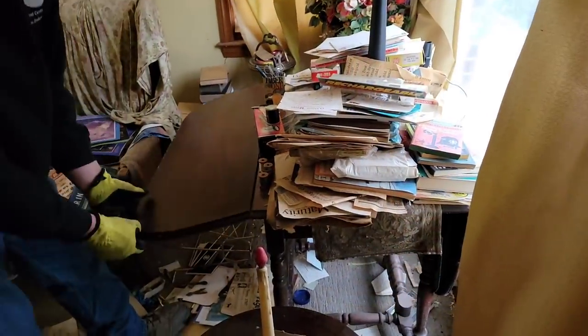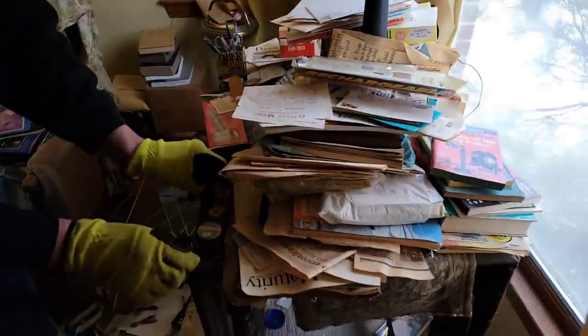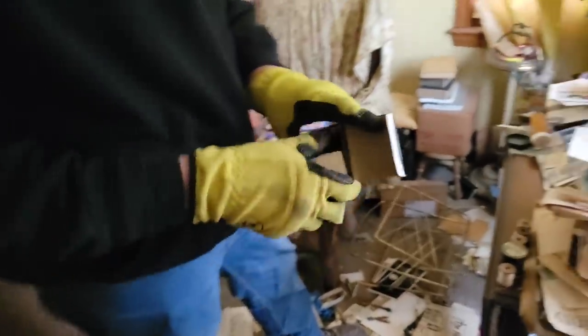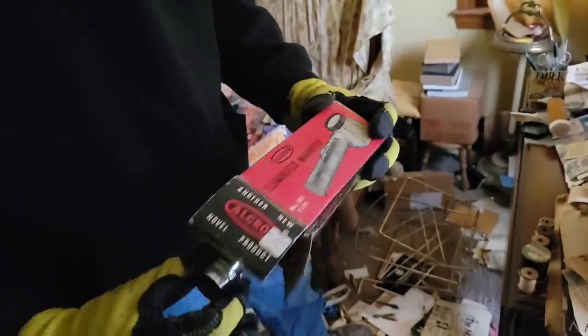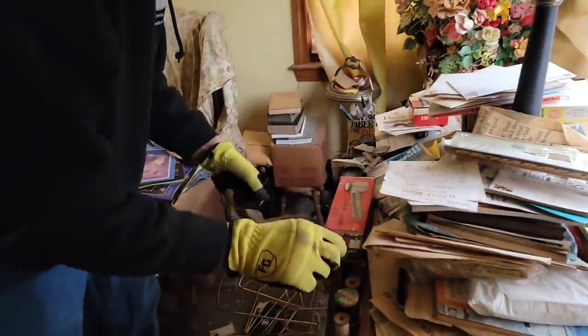All right, this is a nice drop leaf table right here. And then we got all kind of stuff on this table. Obviously, lots of paperwork, some old wood spools of thread, aluminum magnifier. It's in there. Original box, probably brand new. Look at that. I guarantee it's brand new. Toothpicks.